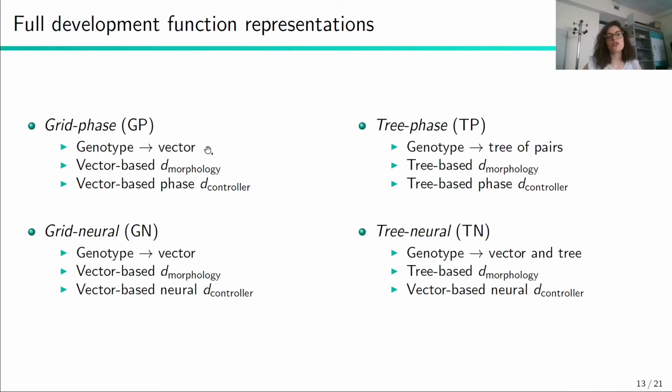and the genotype is a vector that is split in two parts. The first encodes for the vector-based morphology representation, the second one encodes for the vector-based phase representation. So in this case, we have a phase controller. Quite similar, but with a neural kind of controller, is the grid neural one. And then here we have the tree-based morphology.